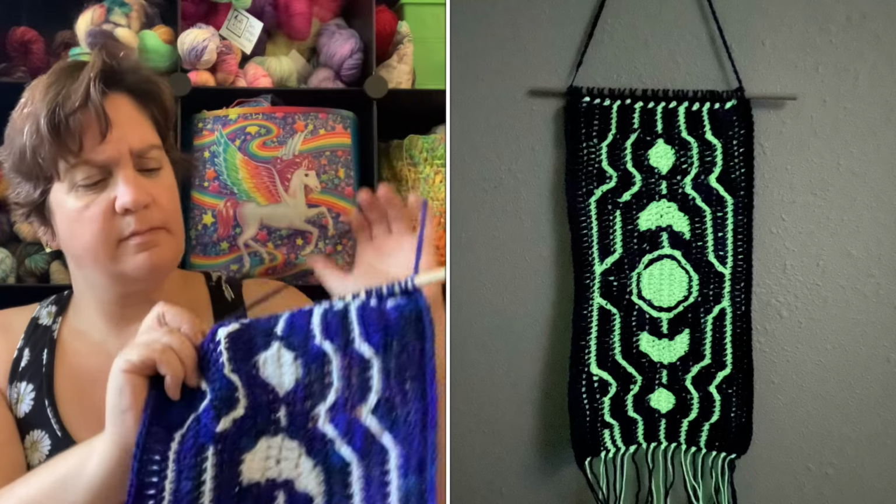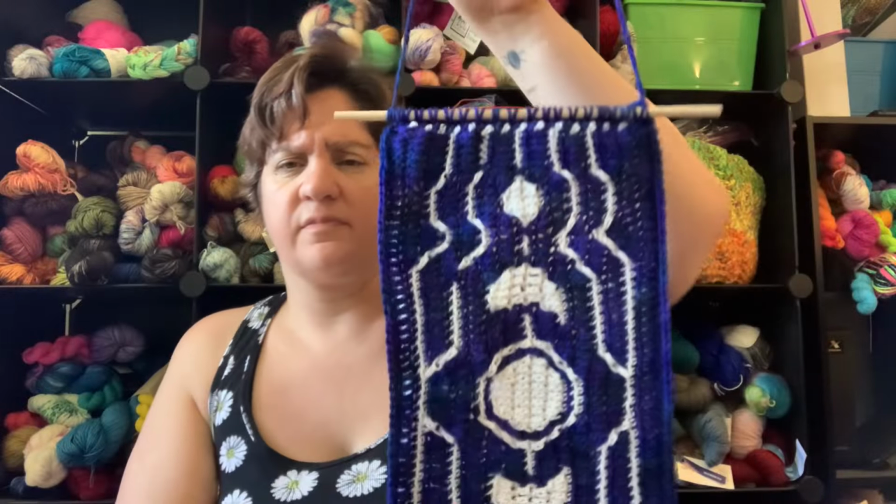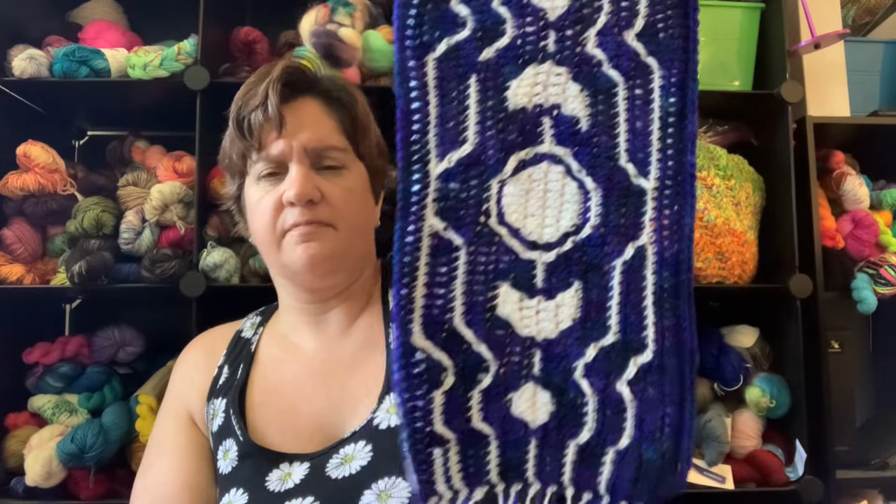Oh, that spot doesn't quite work, but that's okay. It's still fine. It looks really good. I like it. Really glad I got it done. And I get to gift this now because I've been waiting so I can record, so I can gift it to one of my friends who bought a house and they need to have something like that in their house. So that is all of my finished objects.